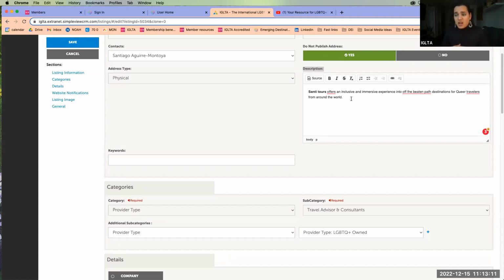But we do recommend, of course, that you still try to stay under 5,000 characters, just to make the information more concise. You don't want messy and really long paragraphs on your listing, because it's not going to be very attractive, neither to other members nor to consumers. So you want the information to be as attractive, as concise, and as useful as possible for people to really understand your company and your product and what you offer in the simplest form.